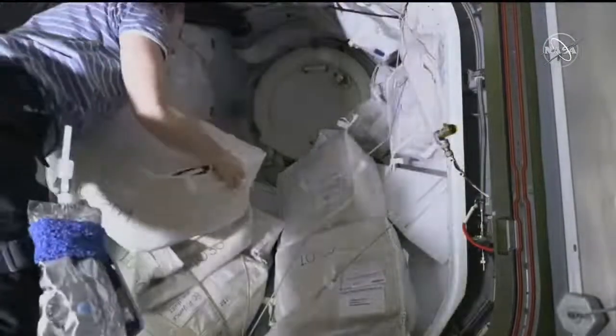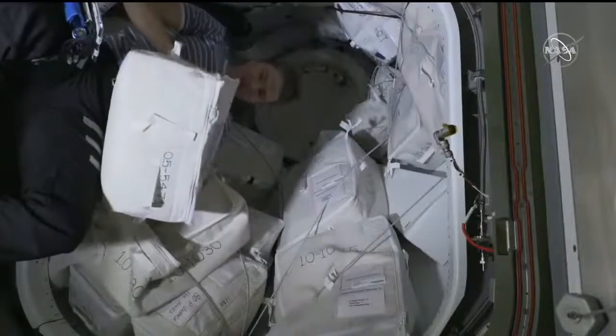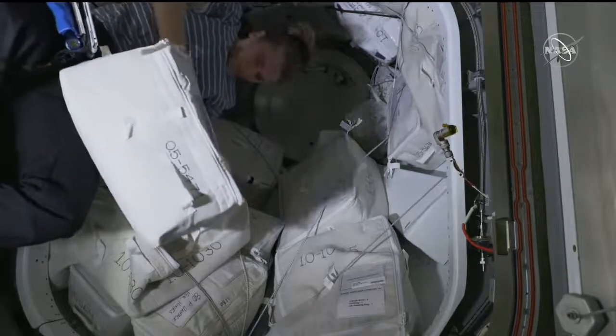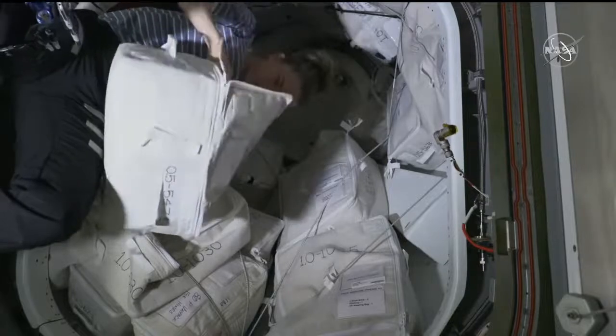Currently on station is Crew 3 astronauts. That's astronauts Kayla Barron, Raja Chari, Tom Marshburn, ESA, or European Space Agency, astronaut Matthias Maurer. Also aboard the space station are Russian cosmonauts Sergey Korsakov, Oleg Artemyev, and Denis Matveyev. Currently on your screen is NASA astronaut Kayla Barron going through a stowage bag.